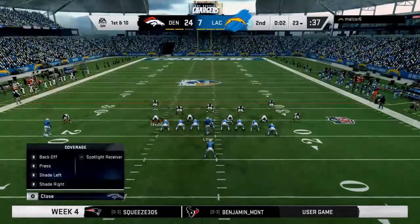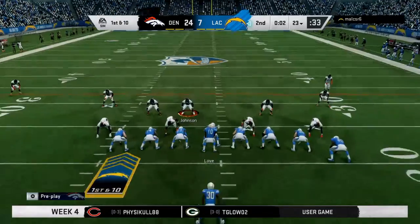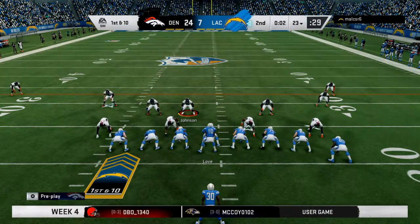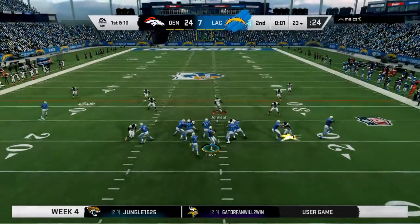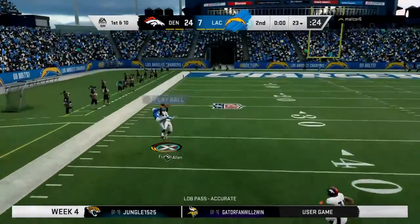The Charger drive about to get going. Time here for likely one play, then off to the locker room, and they're going to have some adjustments to make. They certainly will, and I think a lot of people are thinking to themselves, all right, take the knee, get out of here, regroup. But how will the head coach and his staff approach halftime? Will it be angry? Will it be clinical? Will they be calm?